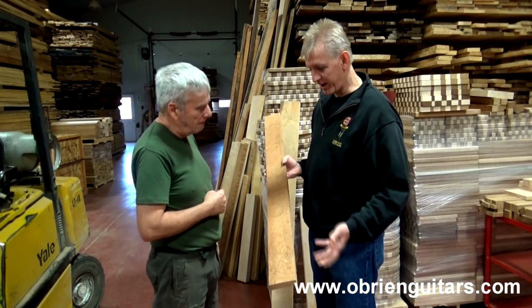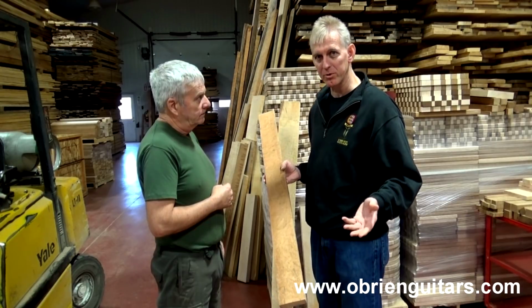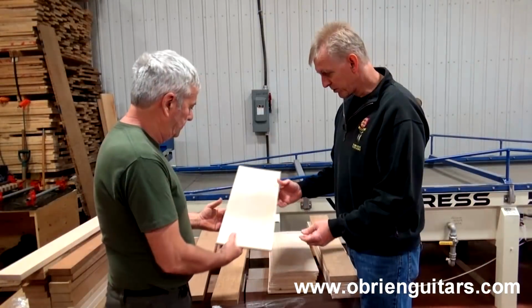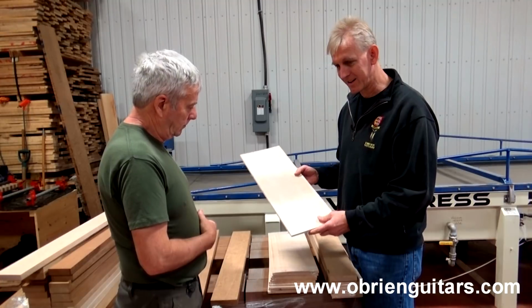So it's drier, denser, and apparently better tonally. Yes. It's a big buzzword right now in the industry. Everybody's saying torrefied wood. Tops, backs, sides, necks. So what we have here then is guitar sets. This is maple, highly figured.